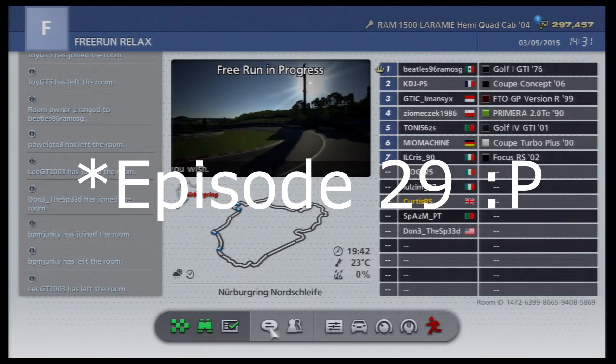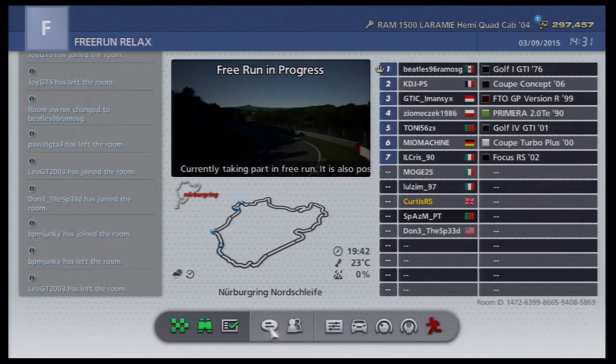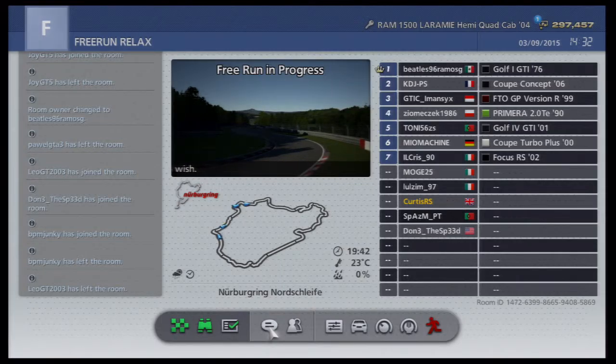Today I am reviewing the Dodge Ram 1500 Laramie, or Laramie, I don't know how to say that. I'm going to call it Laramie because that's how I've always said it. Hemi Quad Cab from 2004.